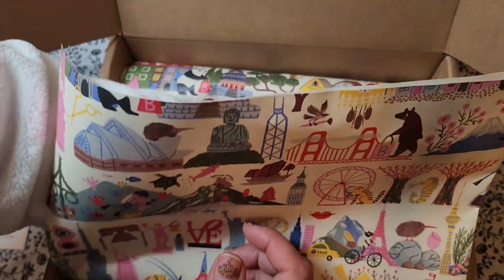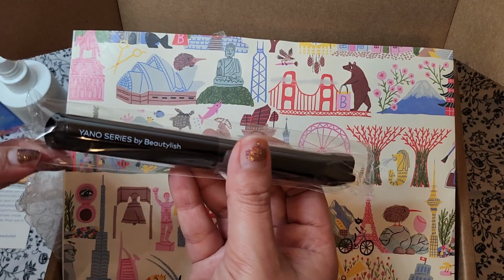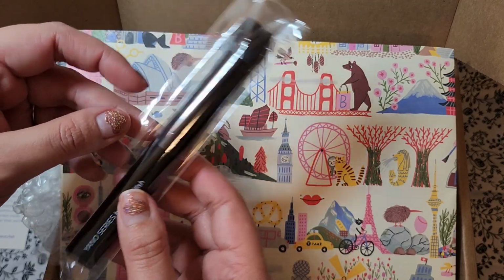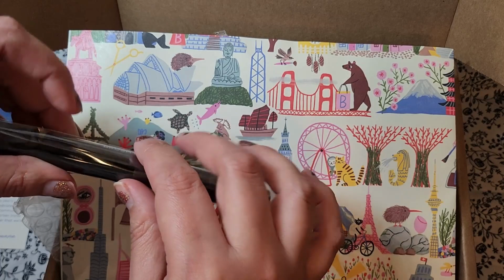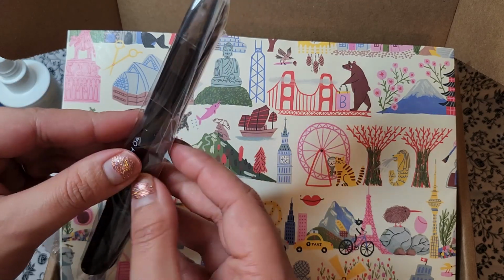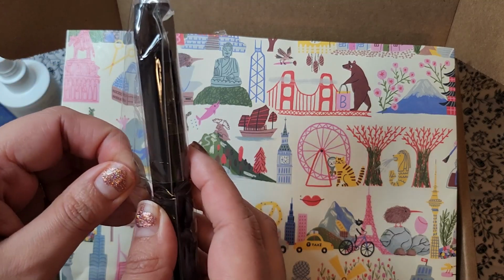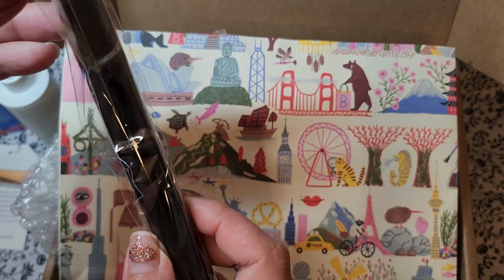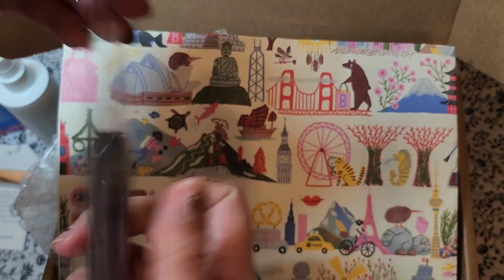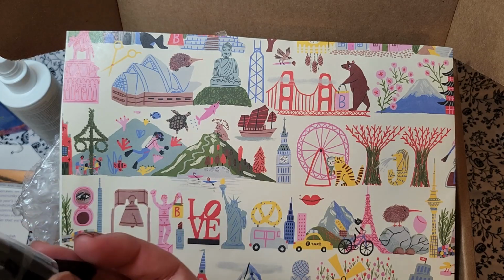And is this a brush? Yes. This is a brush by Yano series by Beautylish. I believe this is the second Yano series brush I've gotten. I don't know what Yano is or who Yano is, but I think I liked, and even though I never used it, every time I touch it, it's like, oh yeah, that's nice. Oh god, I can't open it. I'm assuming it's real hair, because it's very, very soft.